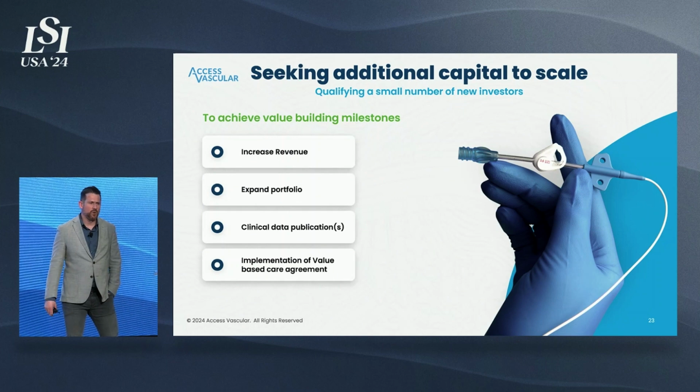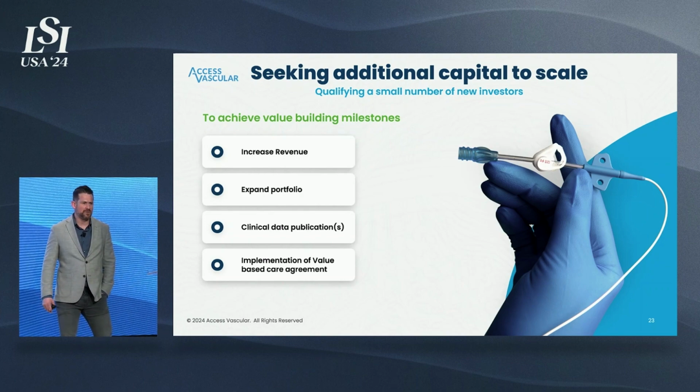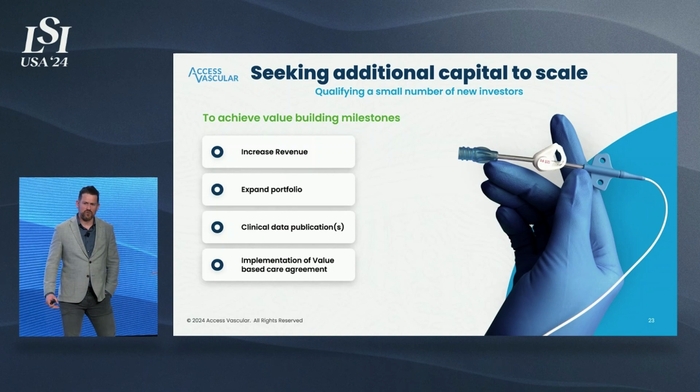We're not necessarily looking for any additional capital at this point, but we are looking to interact with people that are passionate about solving some of the biggest needs in medicine today, and are driven to change the standard of care primarily through our technology.